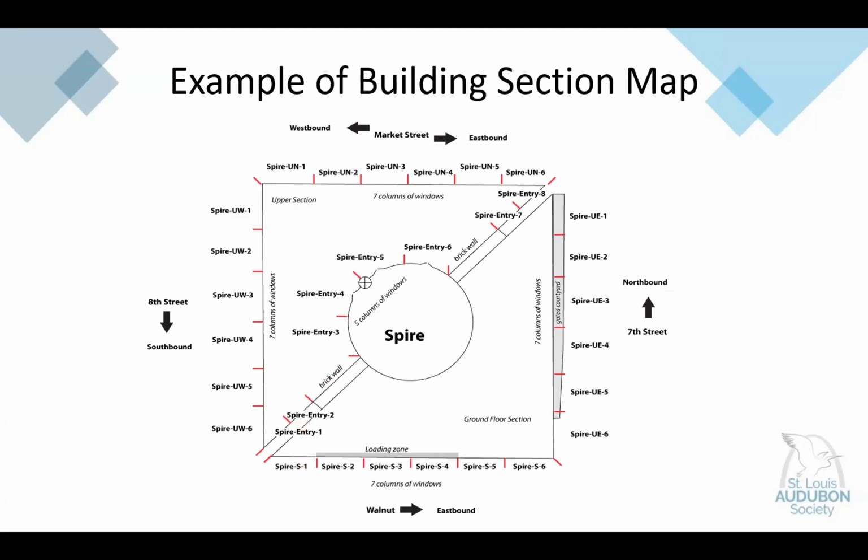That is not a mandatory field, so in the event that the building does not have a section map, it won't require you to fill that out.